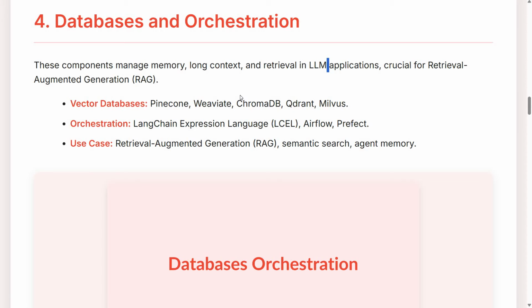Gotcha. And what kind of tools are we talking about here? Well, for instance, vector databases. Names like Pinecone, Weaviate, ChromaDB, Qdrant, Milvus. They're specifically designed to store and search those numerical representations of data, the vectors that AI models use. So they understand the data similarity. Exactly, through math. And for orchestrating the complex workflows, you have tools like LangChain Expression Language, LCEL, or more general workflow tools like Airflow or Prefect. They manage the flow between different AI parts.